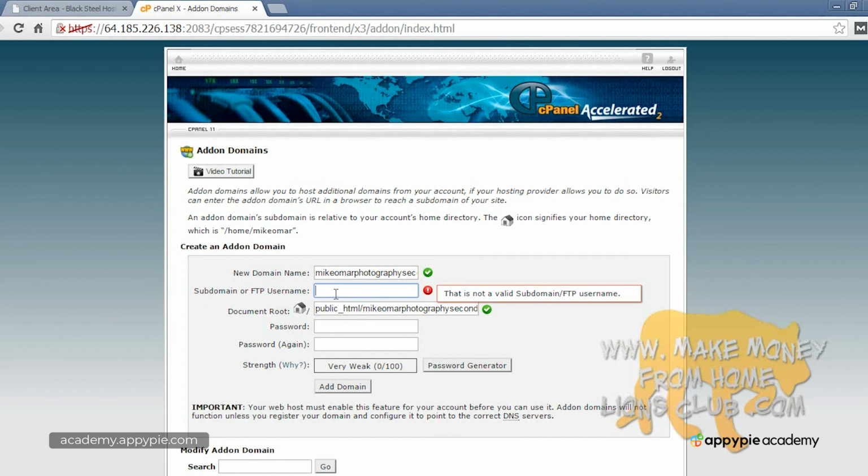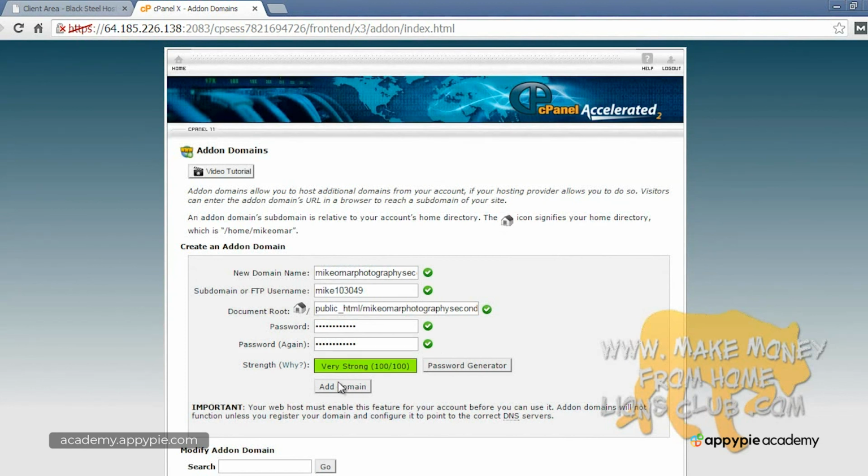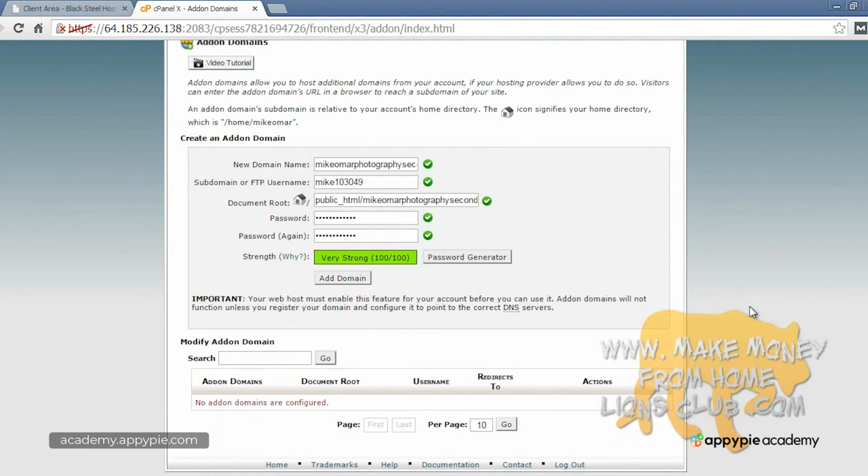You just make something up, like make up the username. So let's make it Mike1, whatever, something like that. Something you need to save somewhere. Then you go ahead and make a password. You make another password. You can use a password generator. Generate password, use password. So say you have it, and go ahead and press add domain. Once you do that, the domain will be added here. Make sure you wrote down all this information somewhere.